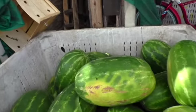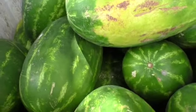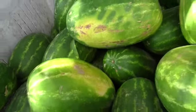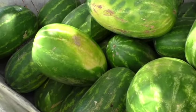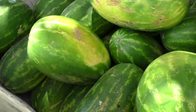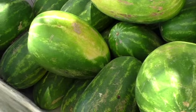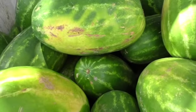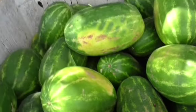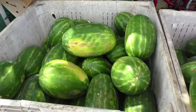The other thing with watermelons, when you look at the bottom of the watermelon, see where it was sitting on the ground, the more yellow on the bottom, probably the sweeter it's going to be. Now, both of those look pretty good on the bottom, so I'm probably going to grab some of these.